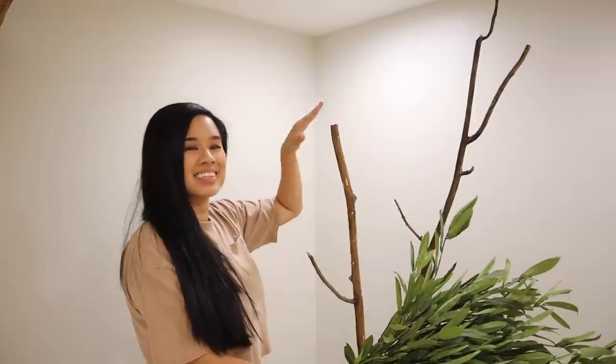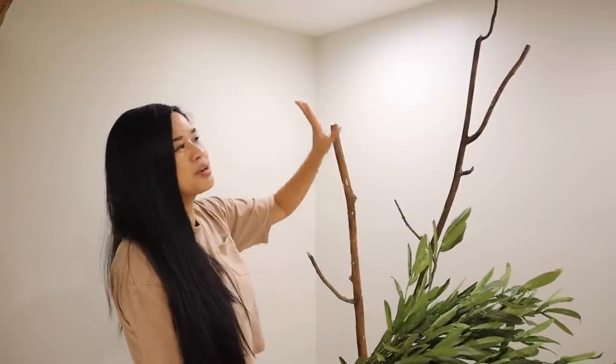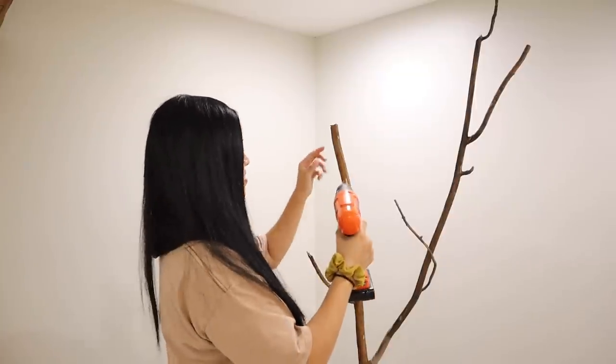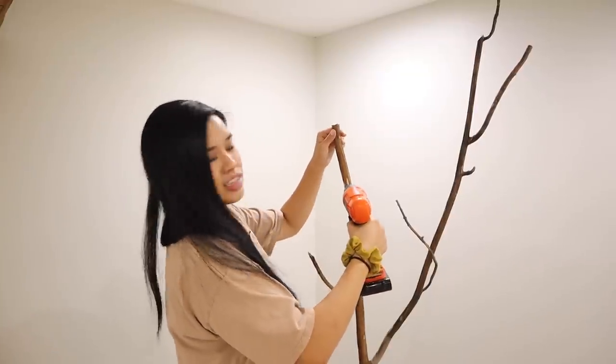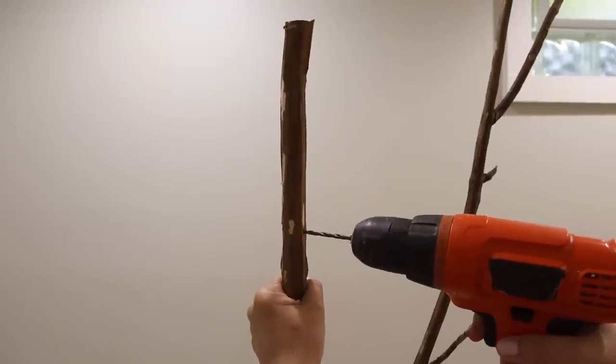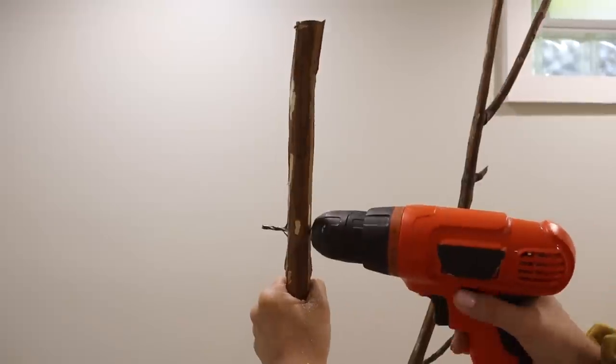You can see that it kind of just stops at a blunt edge right here, so I want to cover that as much as possible with the leaves. I'm going to start by drilling a hole right here and then inserting one of the branches in. So you want to find a drill bit that's about the same size as your stem and then drill it along the larger parts of the branch.